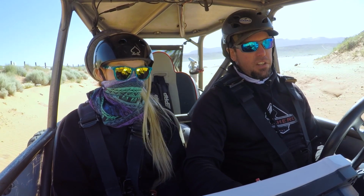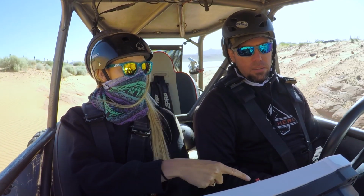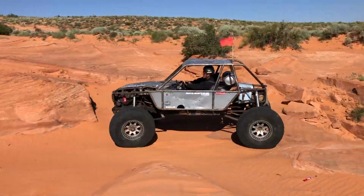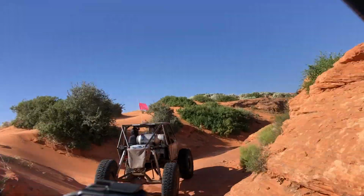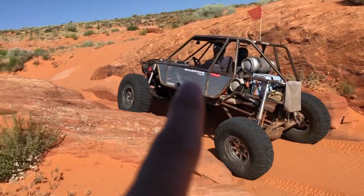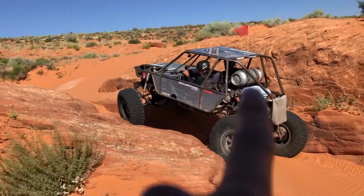And then this is our rear steer. Is that the seat ejection button? Yes. NOS. Okay. So this is Woody with I Hate Mud, and Kevin's riding with him today.